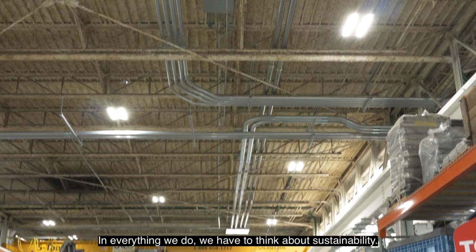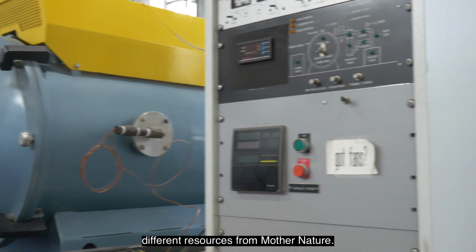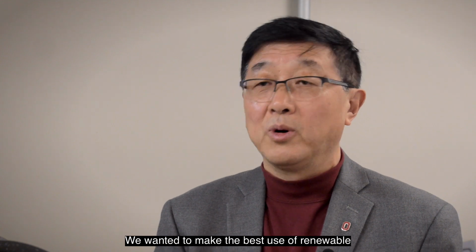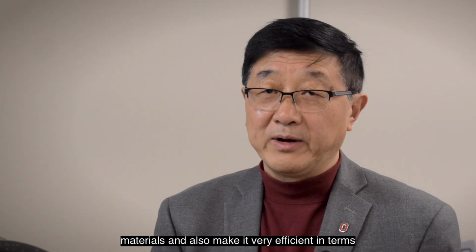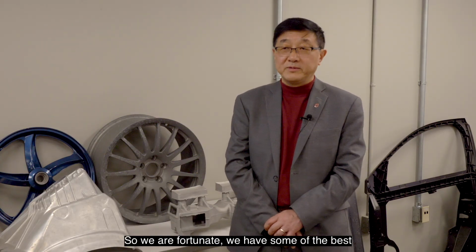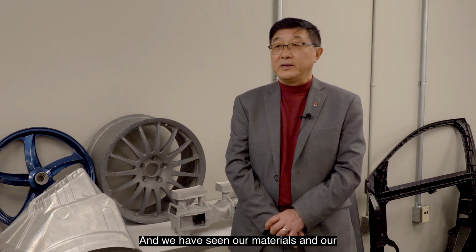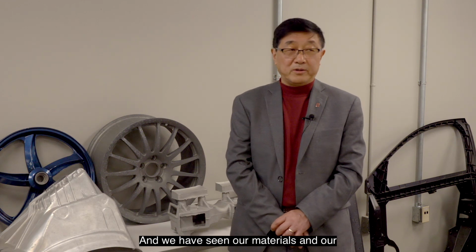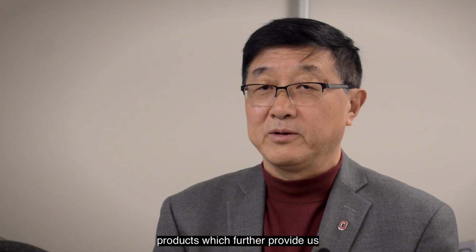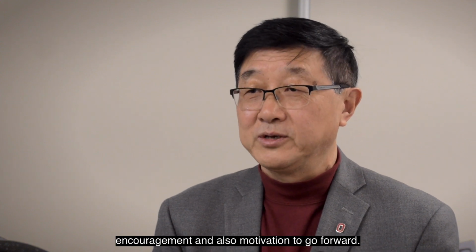In everything we do, we have to think about sustainability, especially as we're utilizing different materials, different resources from Mother Nature. We wanted to make the best use of renewable materials and also make it very efficient in terms of energy consumption. So we are fortunate we have some of the best partners to collaborate with in the last few years. And we have seen our materials and our manufacturing technologies in some of the products, which further provide us encouragement and also motivation to go forward.